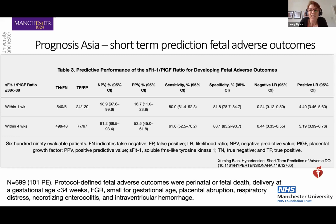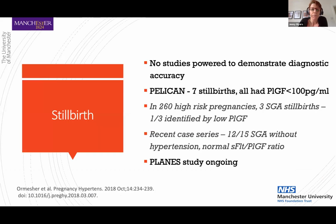What was also interesting in this study is that there were 10 women who had a ratio above 400, which is obviously a very significantly elevated ratio, who didn't meet a clinical diagnosis of preeclampsia, but did have a significant adverse fetal event, almost certainly related to placental disease, demonstrating that there are a group of women who develop very significant consequences which are reflected in fetal outcomes rather than maternal outcomes.